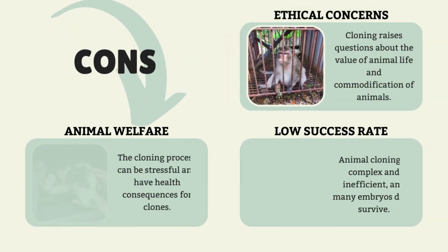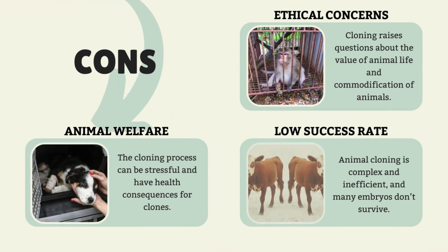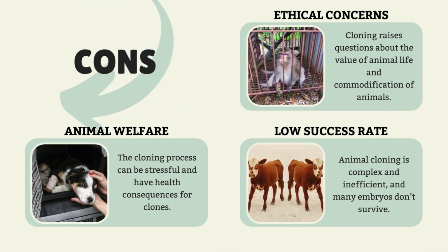Now let's talk about cons. Animal welfare. The cloning process can be stressful and have health consequences for clones. Ethical concerns. There's debate about the ethics of creating clones solely for human benefit, especially for pets. Some argue it's unnatural.